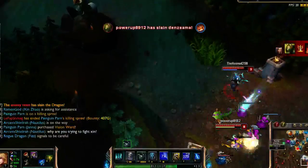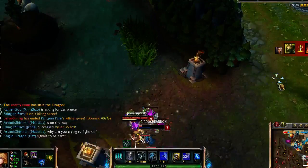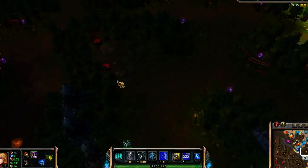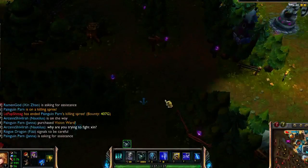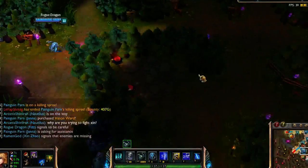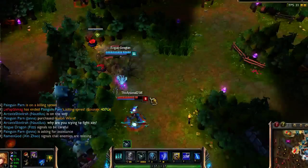Nope. I did warn you. Yeah, but I thought I could still get the last auto attack in on him. Greed. Greed. Greed. Nope, no. Greed is real, folks. Don't give in to it, folks. It's never worth it. Unless you type it in all chat.